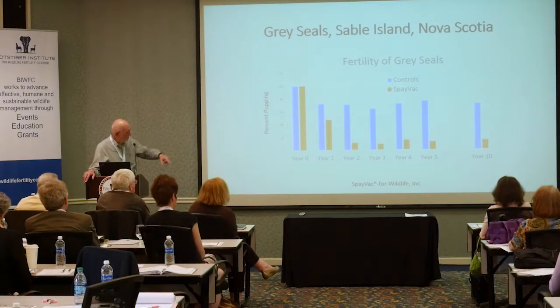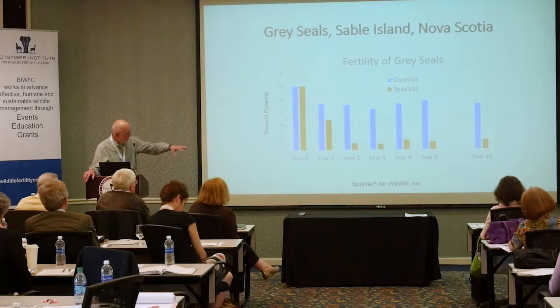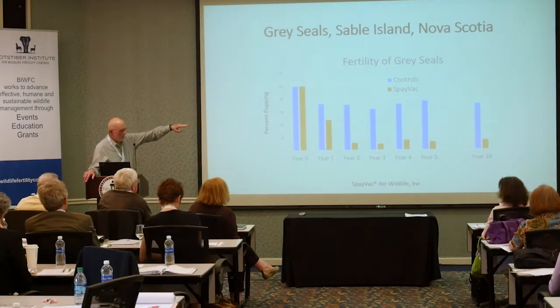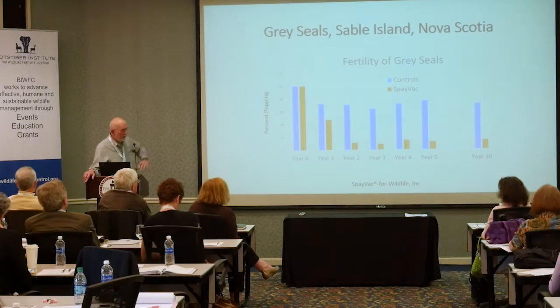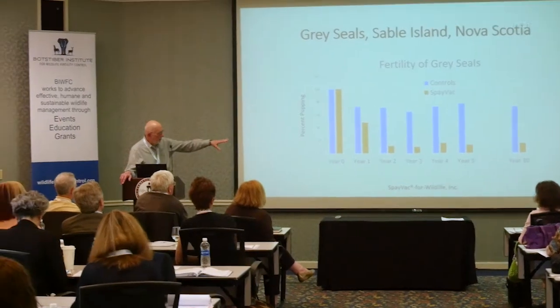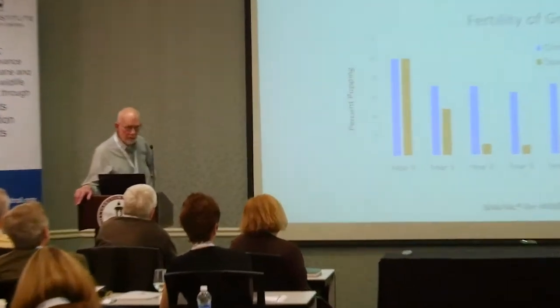But then going on out to year 2, 3, 4, 5, 6, and then 10, you can see that something on the order of 70% of the treated females returned each year, but only a very small percentage of the treated females returned with pups. So it was a consistent, high degree of efficacy. So all this happened before I got involved in the project.